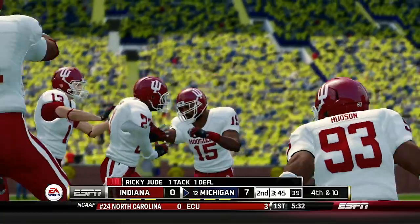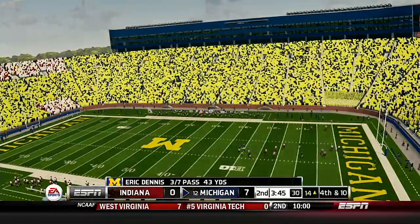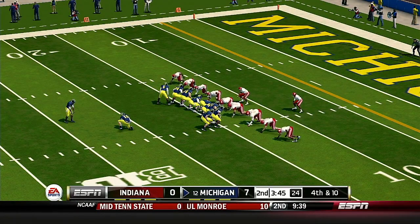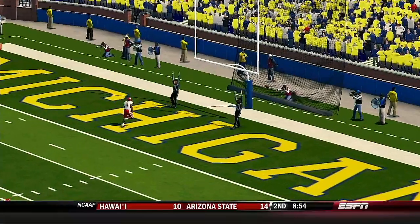Would have been a big play by the defense. He can't hold it. The defense had a chance here, Brad, to just end the drive. An interception there. They get the football back and a lot of momentum. Michigan is hoping to make this a two-score game. He gets it up, and the field goal is good.